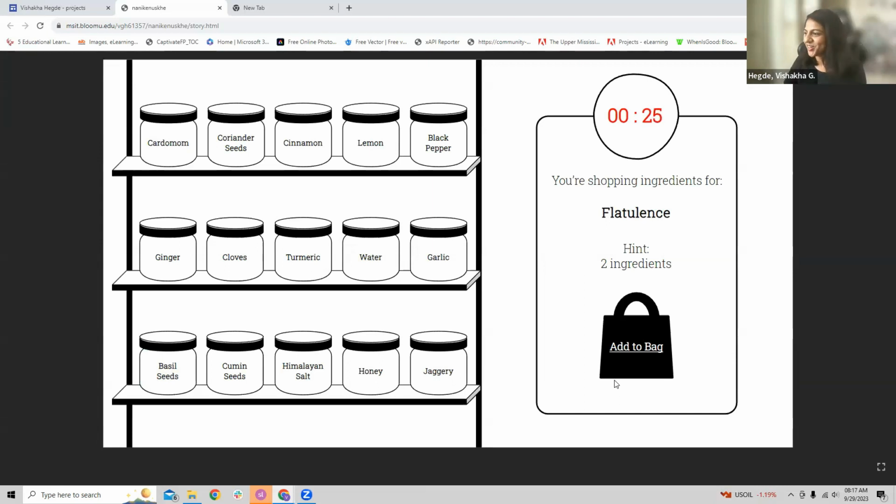Dr. Kapp, do you want to take a shot at this one? Yeah, let me give it a shot. So this is flatulence. So I believe, was it? I can't remember. There are 2 ingredients.